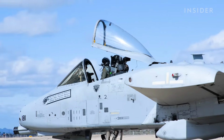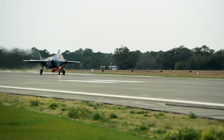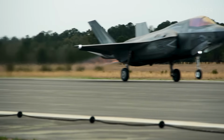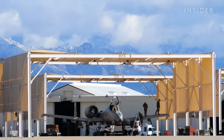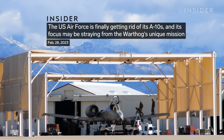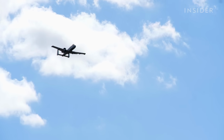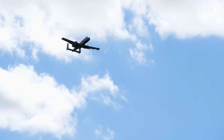For years, the Air Force has considered retiring the A-10 in favor of the newer F-35 fighter jet. And that might finally be happening with Congress approving the Air Force's plan to phase out the A-10 over the next 5 to 6 years. But the public debate over the need for the A-10 continues.